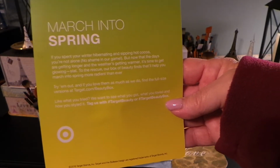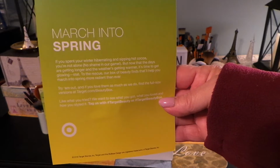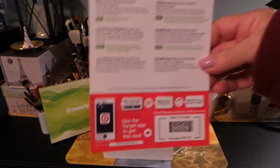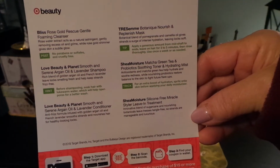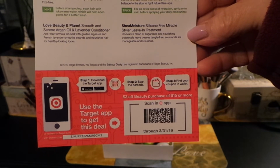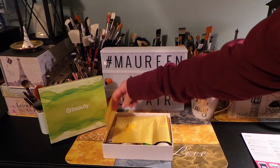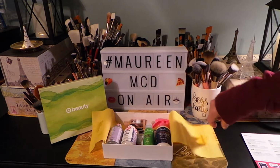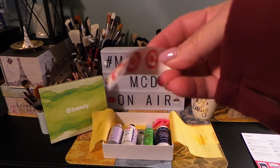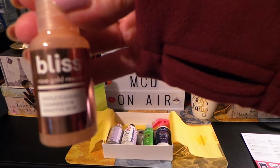And this box is $7 a month, and some months they offer several boxes. This month they just had one, and the theme is March into Spring, and you always get this little card. And then it tells you the 6 products that are inside your box. And this month you have to scan the barcode for your $3 coupon, which is fine. The tissue's a little wet, so there must have been a product that leaked. Usually they are very good with taping the tops, and you can see some of them are taped. This one was taped. I just took off the top.